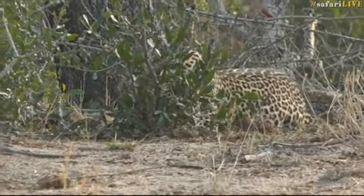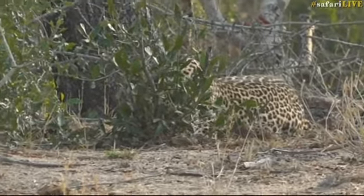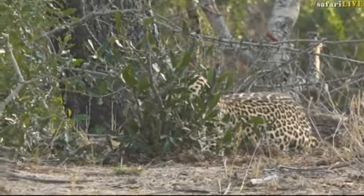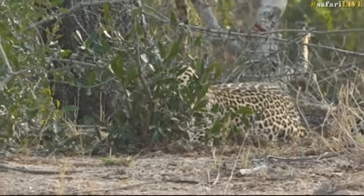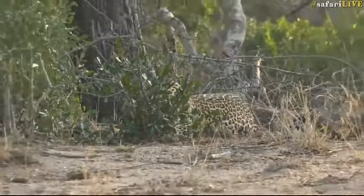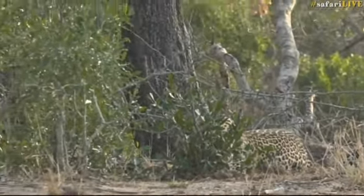Which is, don't make eye contact, create a bit of distance, stay in the open, if you can, without exposing yourself, put your back to them, and that's what we've done here. And he hasn't even moved. Normally, as soon as they see you making distance, they move off.